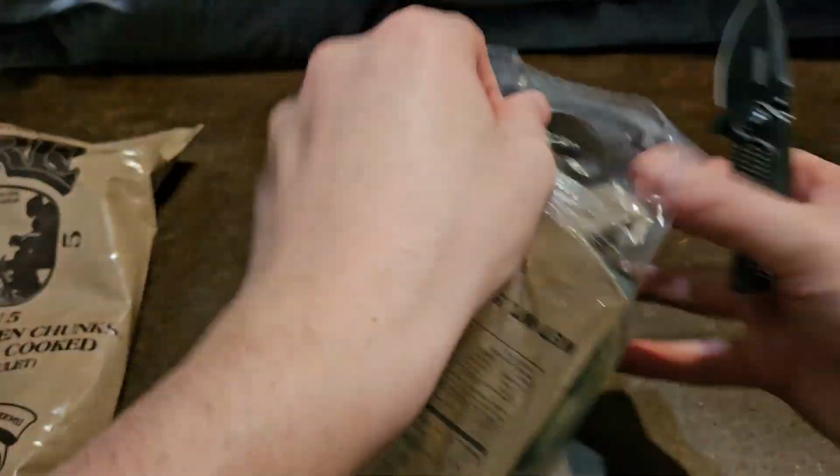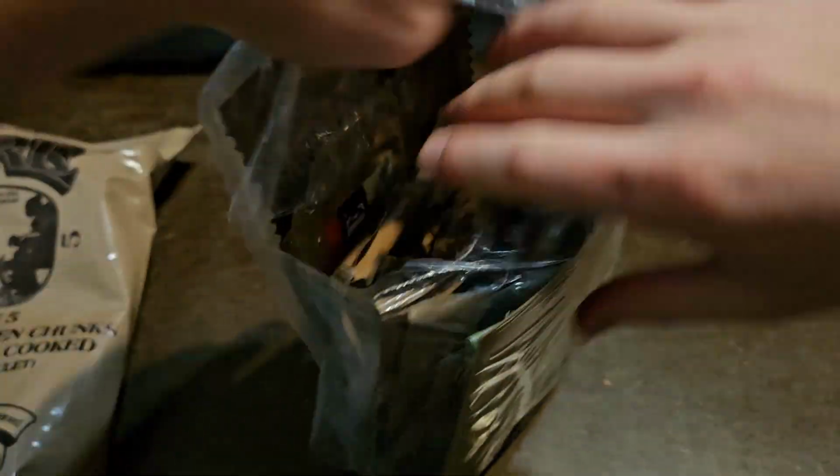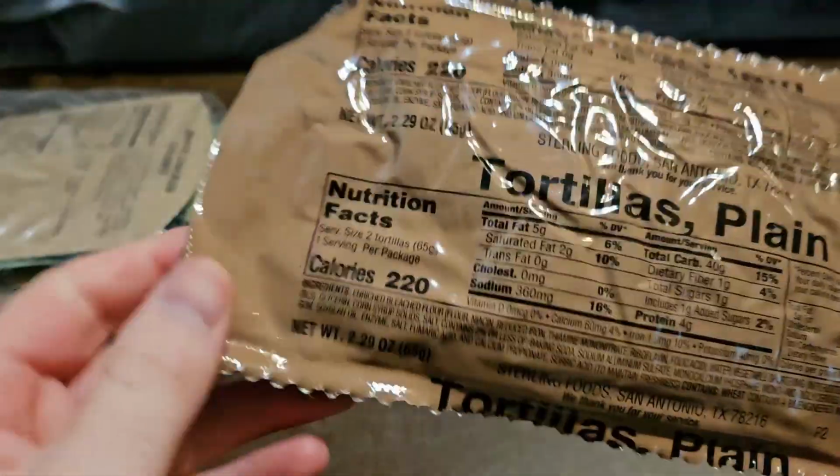Alright, I'm already seeing some of the tortillas in there. I'm not a huge fan, but they were decent, I should say. They're kind of trouble to get out, so really that's stuck in here. Anyways, plain tortillas.